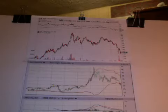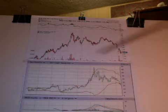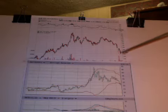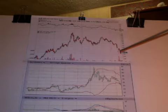Okay, here we have a graph on the top of gold. This is 3 years of gold, and we see that gold came down from 1,850 down to 1,300 per ounce, which is a 30% drop in price.